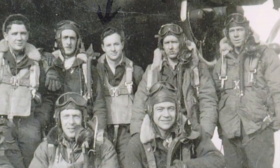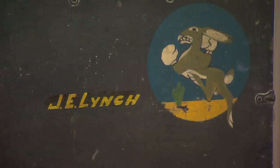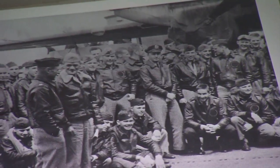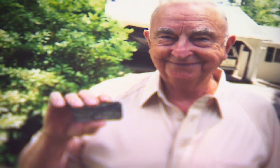These sites are more than just scatterings of rusting metal to Runyon. They are hallowed ground where brave men crashed to their deaths. Brave men who had families and may still have them. Families Runyon tries to find to bring them whatever information he has found.